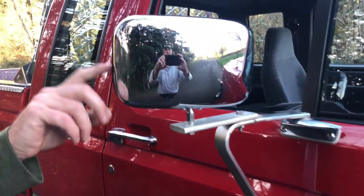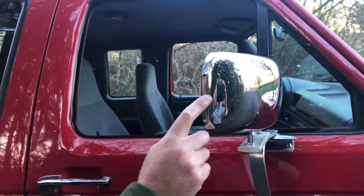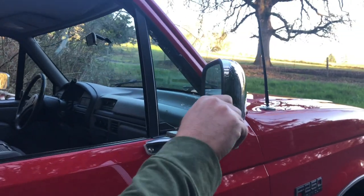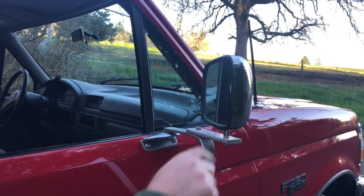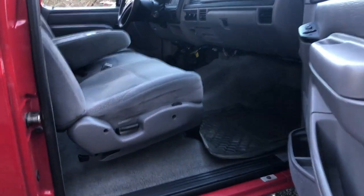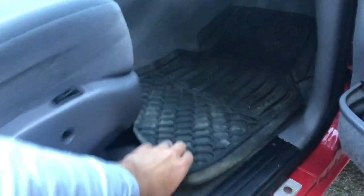The mirror, you'll see this is a repop. He broke the mirror, so you'll see this a little bit different. It has the black gasket on it. Other than that, passenger side again, just exceptionally clean. Everything works as it should.